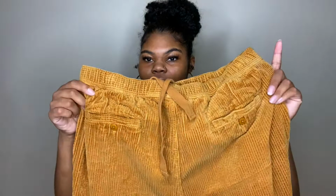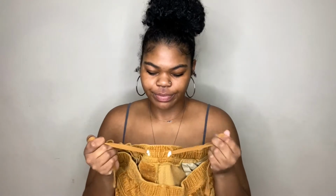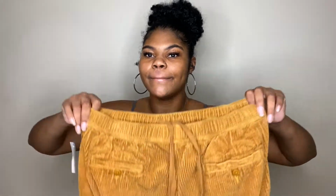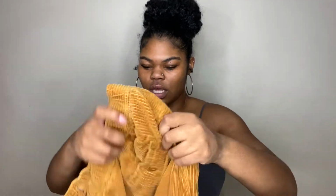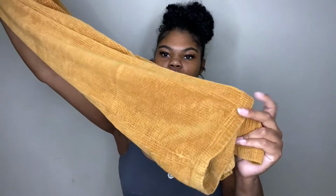The last clothing item that I have is these brown, tannish suede pants. I really like the waistline because it's stretchy, and it has the sweatband type drawstring. It does have side pockets, and I think it has back pockets, yeah. They're really long. Super long. But again, I'm tall. Long legs. Need that. You feel me?